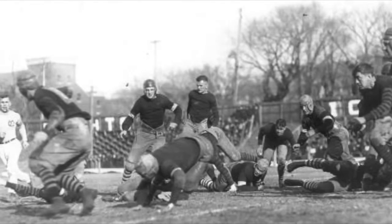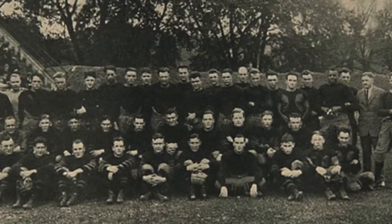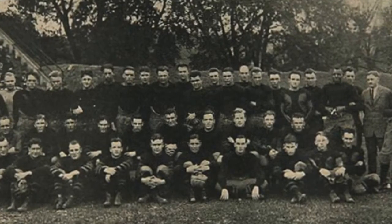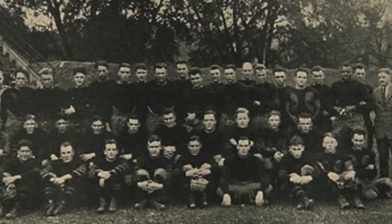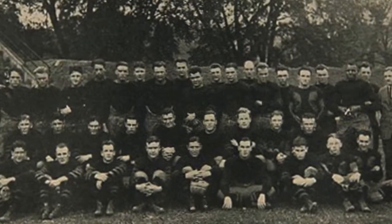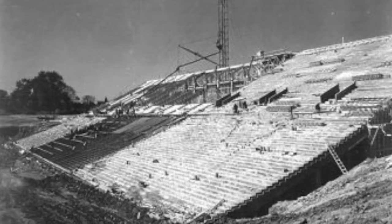By the early 1920s, the Iowa Hawkeyes became one of the best teams in the country, winning back-to-back Big Ten titles under Coach Howard Jones. As the team's success on the field continued, the need for a new and larger football stadium was apparent. The new football stadium was built on the west side of the university's campus. It was named the Iowa Stadium.